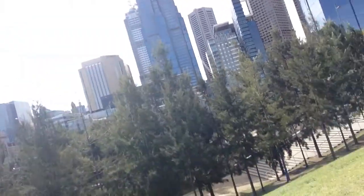Now I'm going to slide down that hill. Oh, I'm pretty scared. Okay, ready? Let's do this. 3, 2, 1, go! Oh, I have to stop by a tree.